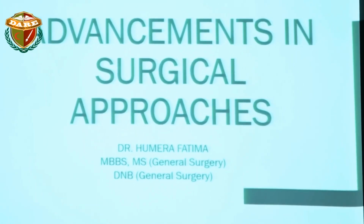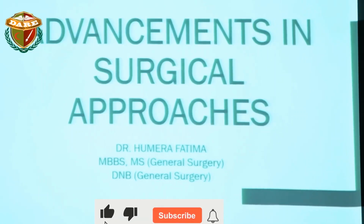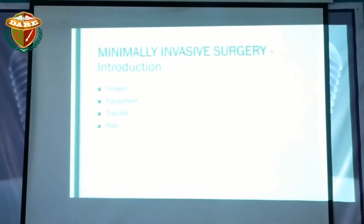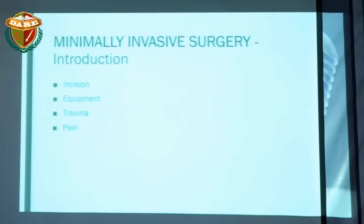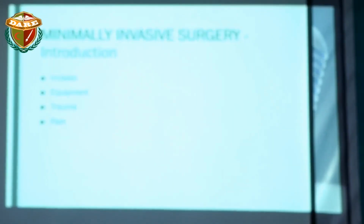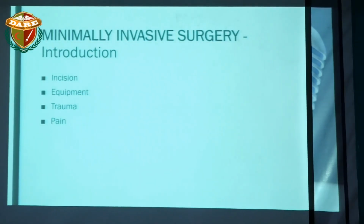So I would like to discuss the advancements in surgical approaches we have been seeing these days. To begin with, the least access surgeries, also known as minimally access surgeries or minimally invasive surgeries, or in layman's language, keyhole surgeries, which patients these days prefer. It's broadly classified into a lot of scopes, depending on the specialty you're in. The main motto of minimally invasive surgery is to give the least incision. The size of the incision and the number of incisions should be least.